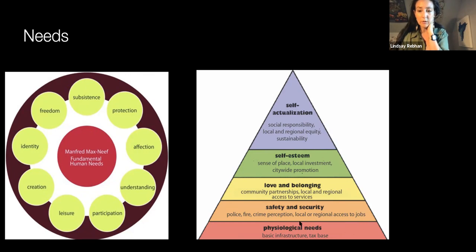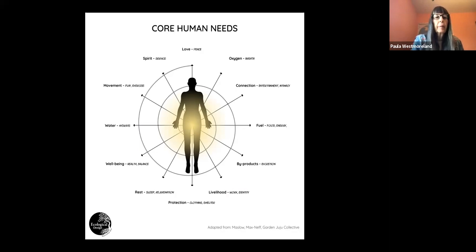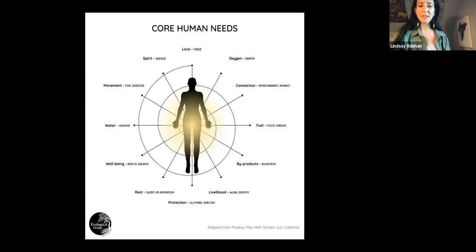And then we want everyone to take a minute to reflect. You want to talk about this one, Paula? Yeah, so this is a consolidated core needs list. I'm having a hard time reading it, Lindsay. Can you maybe take this one? Sure. So we have love, sorry if the text is too small. The bold one is the need and what that might include. So it's a bit more expanded and nuanced than the traditional anthropologists. And this is adapted from Maslow and Max-Neef, and also our friend Bridget O'Brien at Garden Juju Collective. So love, oxygen, connection, fuel, byproducts, livelihood, protection, rest, well-being, water, movement, and spirit.